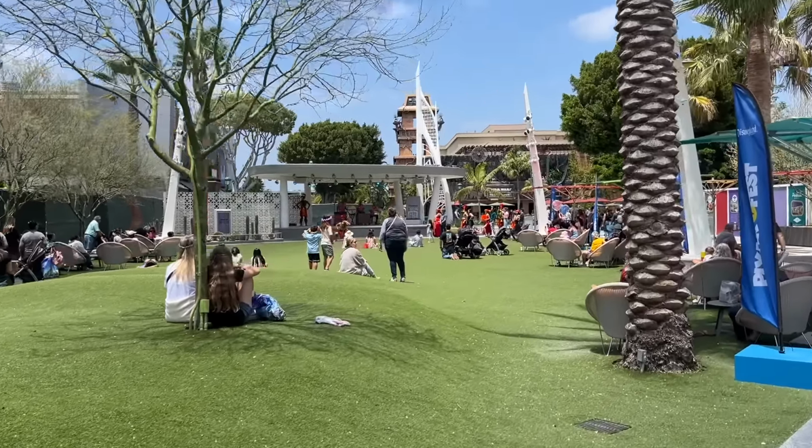With our brief update to Downtown Disney done, let's head into Disney California Adventure for the rest of our construction news.